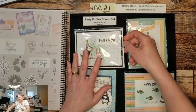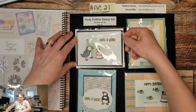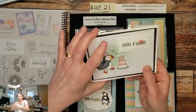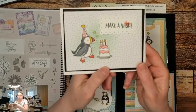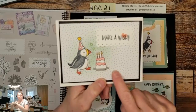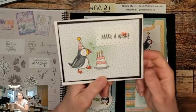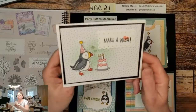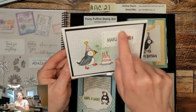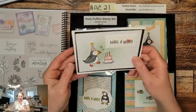Okay, swap card from Lindsay Mann. This also uses that Pattern Party designer paper, because one side of it is colored and the other side is black and white. They're doing a lot of black and white, which is really cool. So Lindsay used one of the scallop contour dies, but look at the Party Puffins.